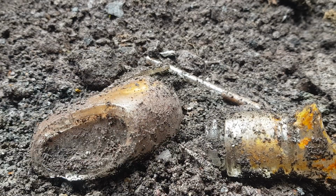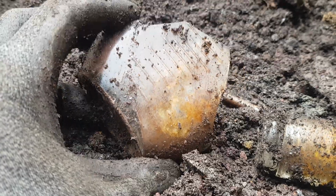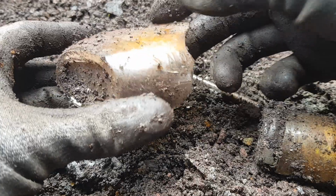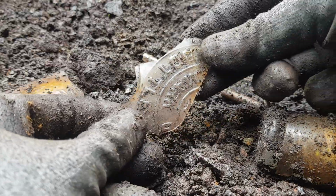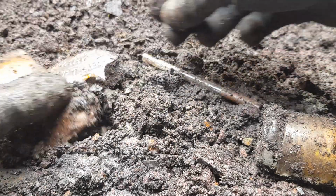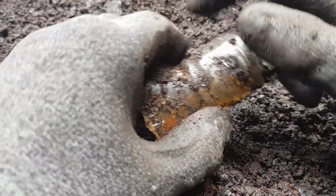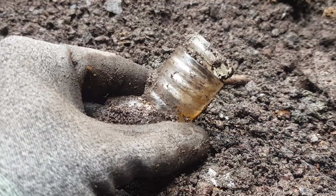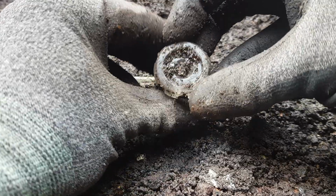Just sort of dug a little bit out and then loads of these bits fell in. It's got graduations on it. This bit was with it. I think it was a feeding bottle. It had, I guess this went inside it. But yeah, it's got like an internal screw. This is the stopper for it.